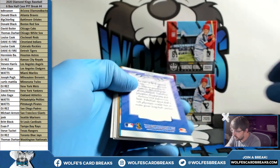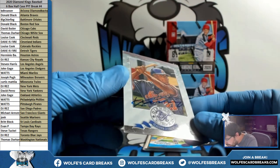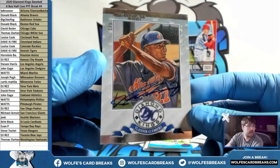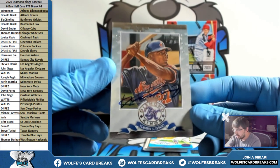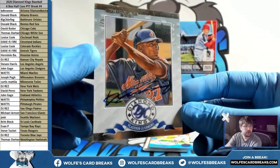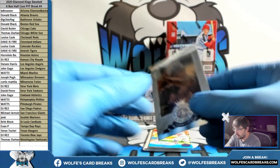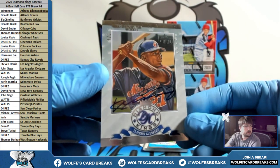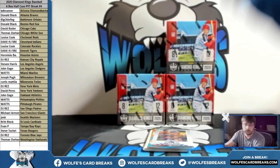Oh my goodness, buyback Vlad Guerrero Senior, 1/5 buyback for the Nationals, Tommy Tom. 2001 Diamond Kings Recollection Collection, 1/5 buyback on card autograph Vlad Guerrero Senior. Nice. 2001 Donruss Diamond Kings. That's really, really, really cool.